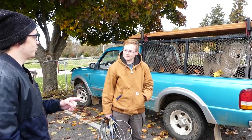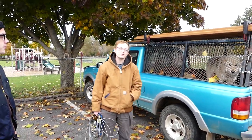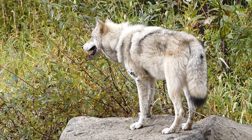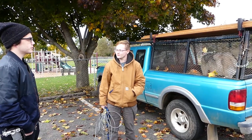So you have more than one wolf then? We have a couple wolf dogs, yeah. We have two higher contents. One is Ivor, who's about 70%, and this is Casper, who's about 90%. And then I also have a low content, and so does Sarah, who are mostly dog, about 25 and 35%.